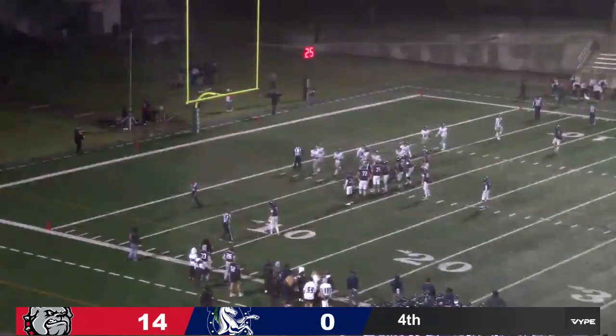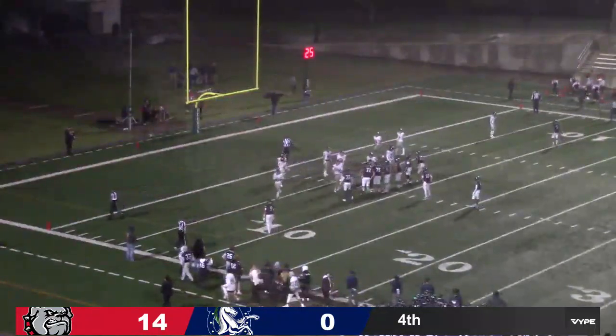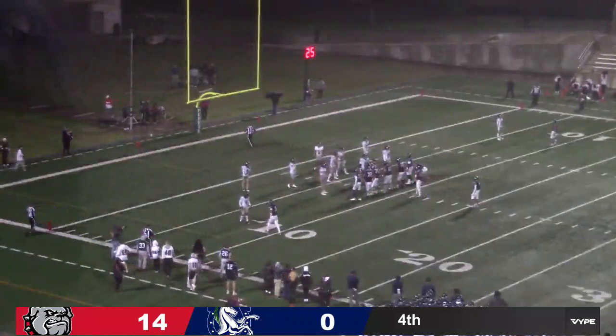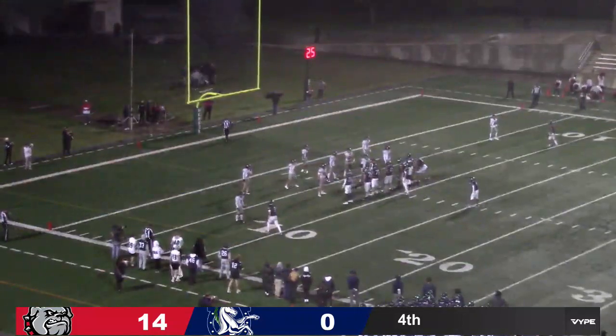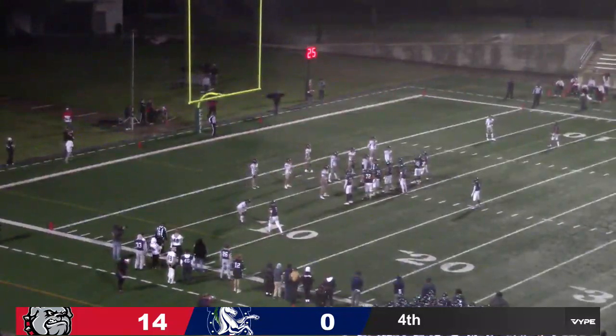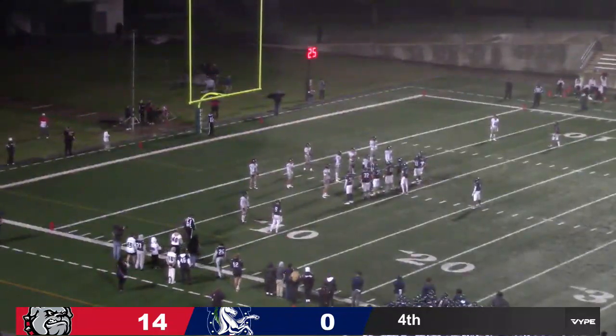Yep. At this point, Bowie has been able to repel any effort for McNeil in their fourth time in the red zone to get points. This is their fourth, at least. The last three have not yielded anything on the scoreboard.